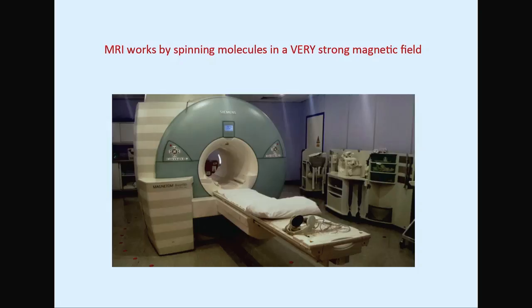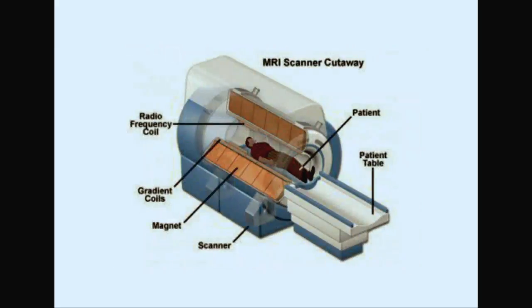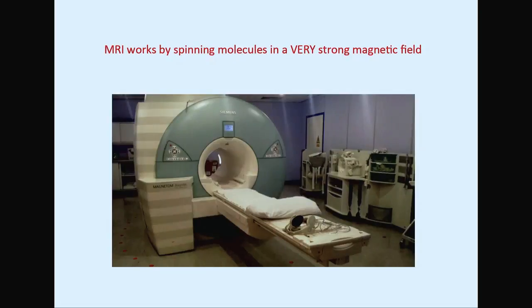So here's a very strong magnetic field, and there's where the patient goes in, into there. And this is what happens when you're inside. There is the patient, you're surrounded by the magnet, you have various coils around which are going to do various things. I'll talk about those in a second. Now, these things are kind of quite awkward. They're kind of like going into a tunnel, and they make an incredible noise, and they're quite frightening.